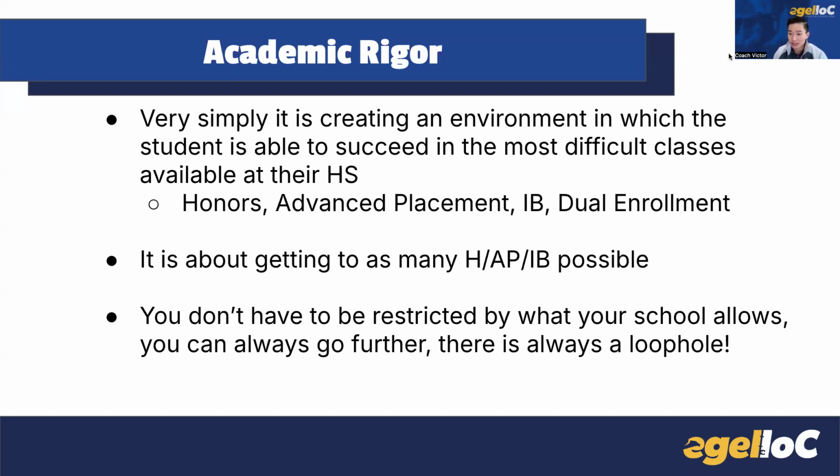And remember that the way you want to think about it is, how can you diversify your academic rigor? You don't want just one of these, you want as much as possible. The reason for that is, imagine you're taking the same classes as everyone else at your school. Remember, you're being compared against two groups of people, your high school and your geographical location. If everyone at your school were to apply to the same school, the same pathway as you, then you're going to look the same if you have the same exact courses.